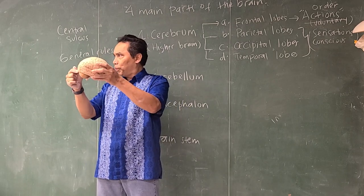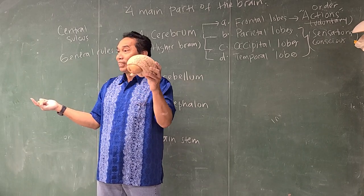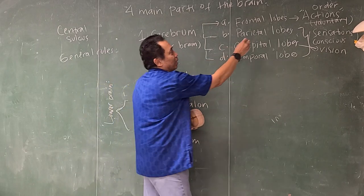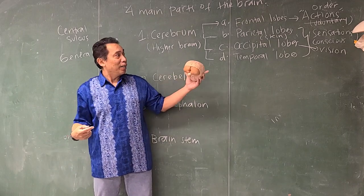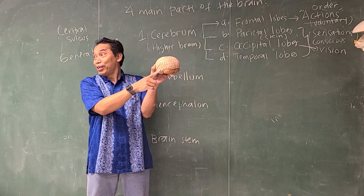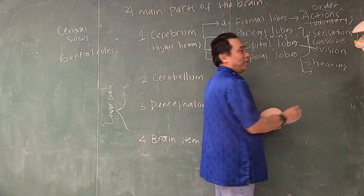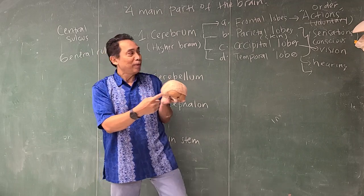Occipital over here, all of this occipital is sensing information from your eyes. What kind of information do you get from your eyes? Vision. So occipital, vision, which is conscious sensation. Parietal over here, under the skin, sensation from the skin receptors. How about temporal? Temporal here, which is on the side. Can you hear me? What does that mean? Which sensation goes to the temporal? Hearing. So temporal, hearing. And also, when you eat food, you will also sense it mostly in the temporal part of your brain, which is what? Taste.